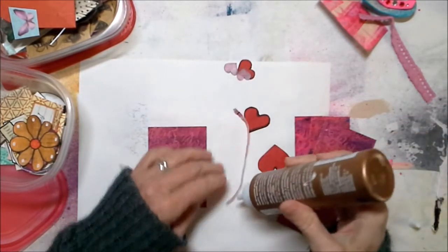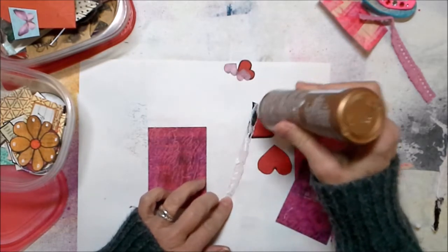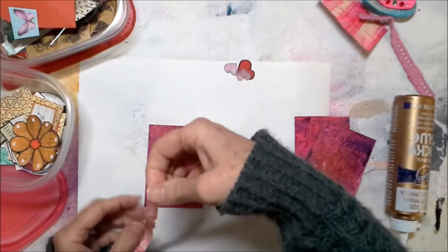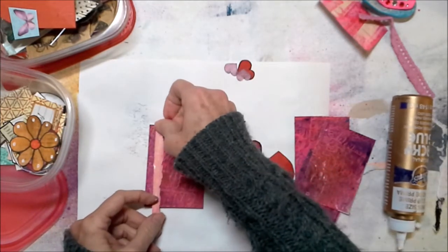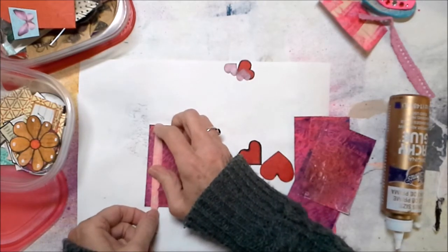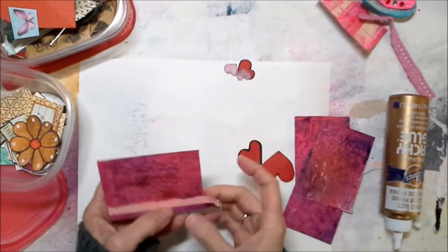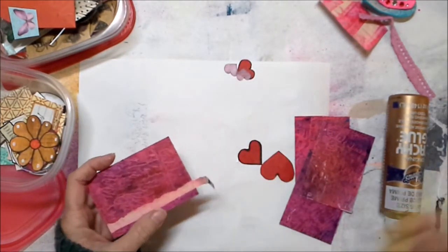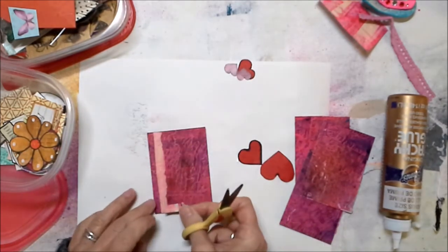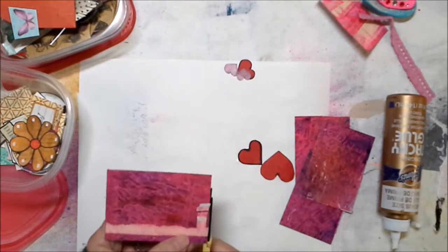Okay, let's put this on our card. I've got to add more glue. I've got a big bottle of glue that I bought, and I just keep refilling my small bottle. It kind of works because those small bottles are really a lot easier to handle than the big ones. All right, there we go. I'm going to snip this off, but I'm not going to waste it. I think I will put it right here. And that made a nice little addition to our card.